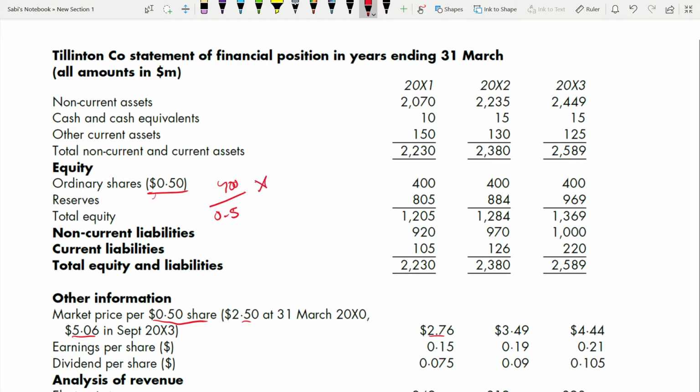Multiply this by the share price for 2001. It is 2.76. What is this answer? It is 2208. So the share value is 2208. Your long-term liability is 920, your debt plus your equity, which will be 2208. Hence, you are getting 29.4% using market value, right? Likewise, you have to do it for 2002 and 2003.